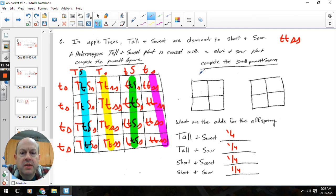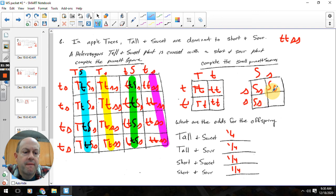Now if we had done this with 2 Punnett squares, we'd have for tall, big T, little t, crossed with short, little t, little t. So that would look like that. And then our heterozygous crossed with our homozygous for the sweet sour. Oops, sorry.